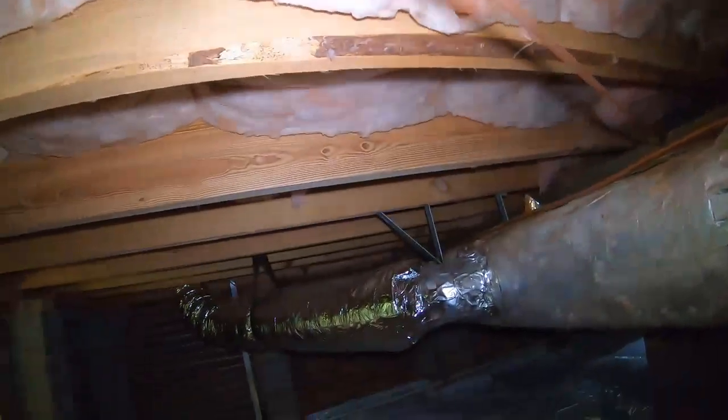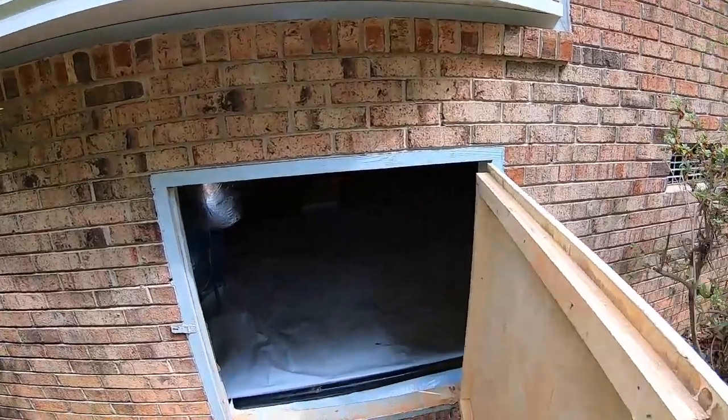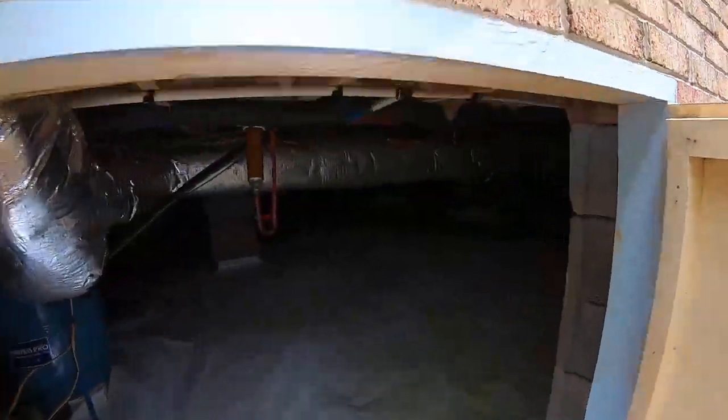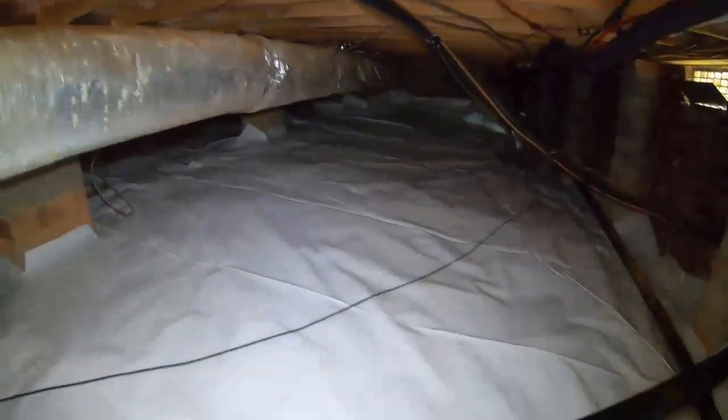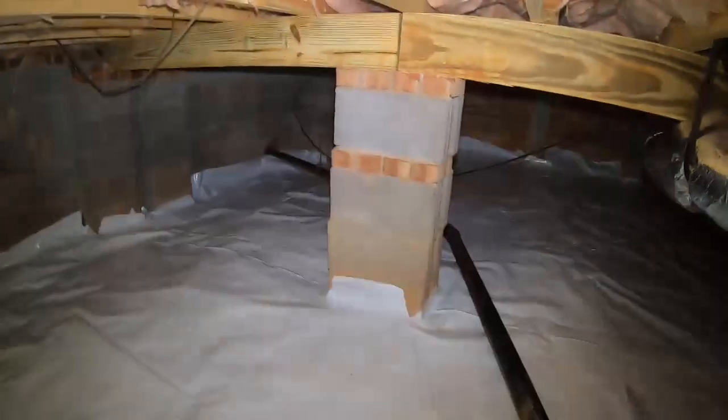And we'll go over to the other crawl space for the final shot here. But this cleaned up really well. And this is the second crawl space. Again, all the ductwork has been repaired, and final cleanup on the liner performed. This turned out quite nicely.